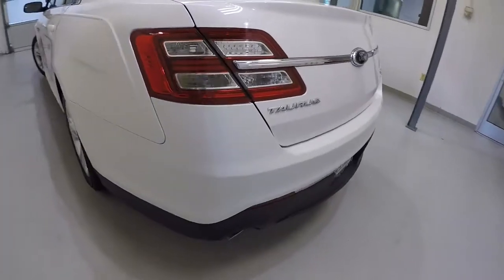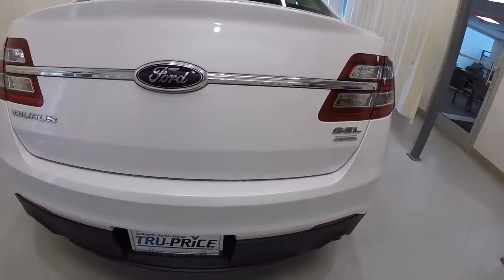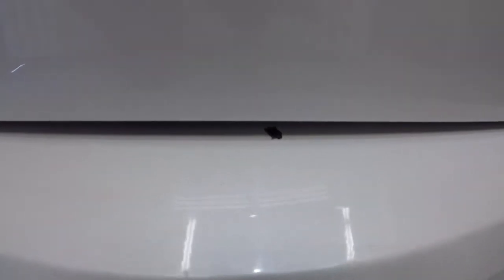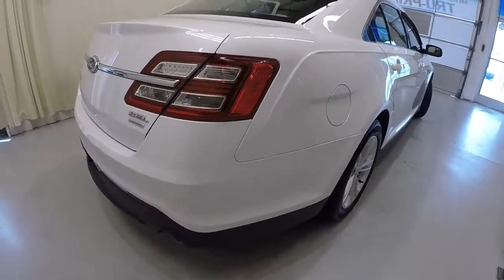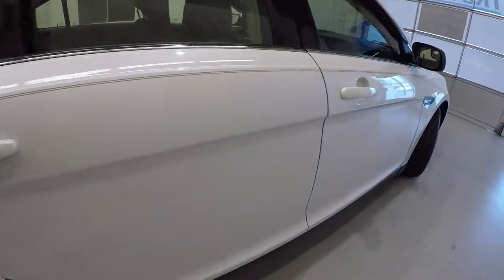We'll make our way across the back of the vehicle. Everything looks really good through here. And then a little small paint chip right up under the trunk lid there. Everything else looks really good coming down the passenger side of the vehicle.